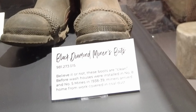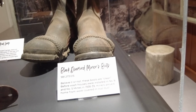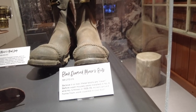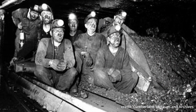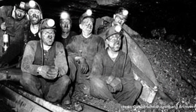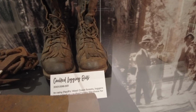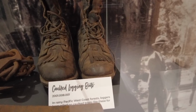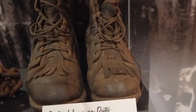Believe it or not, these boots are clean. Before washhouses were installed at number 8 and number 5 mines in 1938, miners arrived home from work covered in coal dust. Not good. It's like guys cutting creosote pile, coming home covered in creosote. You need to be careful. Caulked logging boots. In the rainy Pacific West Coast forests, loggers have relied on caulked boots for over 100 years.